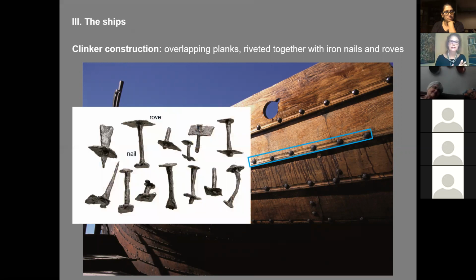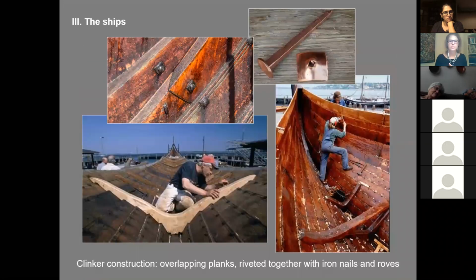So this is what we're looking at. This nail goes through one edge of a plank, through the other edge of the plank below it, and it's locked with a rove, a flat plate, on the inside edge, and the nail is cut off. So these overlapping planks are joined with these rivets, and between these overlapping plank edges is used kind of a waterproof caulking of wool and tar that seals the planks together, so they're waterproof.